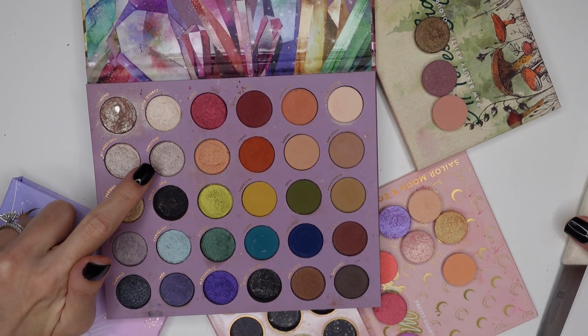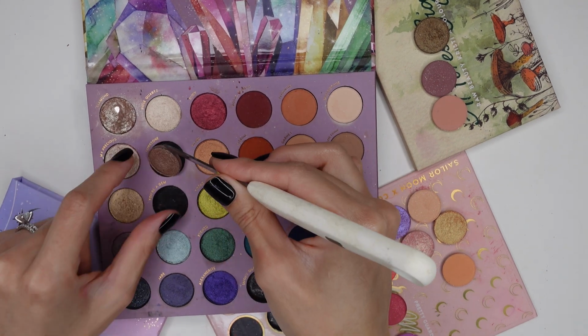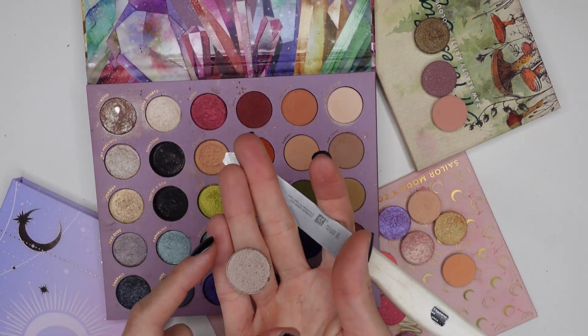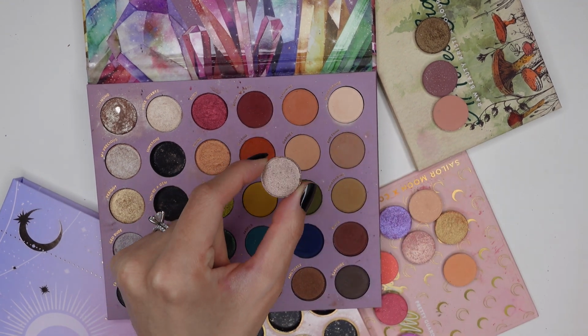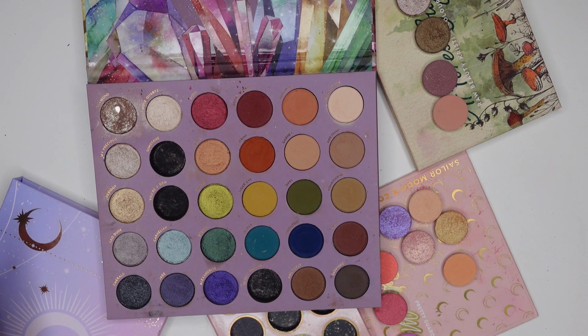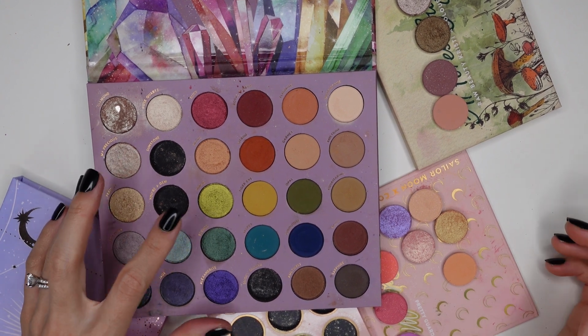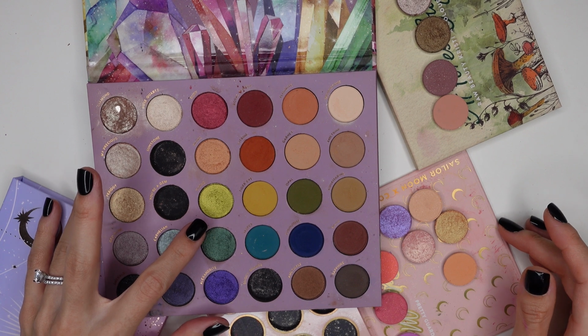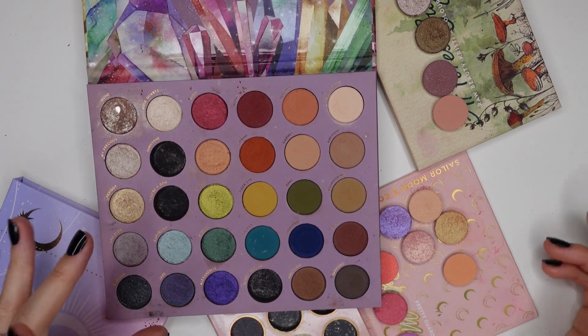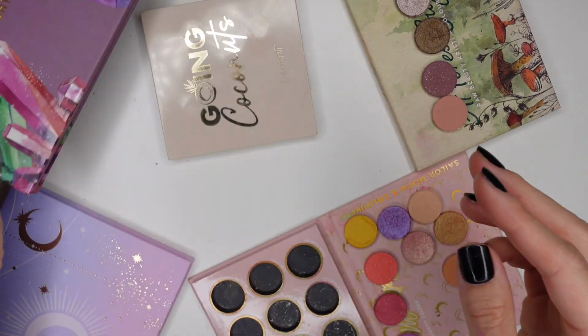Ooh, this one's really good too, Smoky Quartz. So I'm gonna pull that one. Oh, this shade was so pretty. I'll do swatching my final picks at the end, of course, but I'm gonna pull Smoky Quartz. This one, Peridot, is so vibrant, and I just never use that, but I have experimented with this lime green on the inner corner, and it looks so pretty, so I just don't think I'd use that one enough. Okay, we'll come back to this one because I've already pulled 3 shades from it.